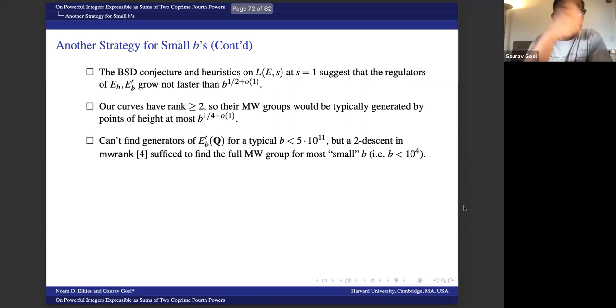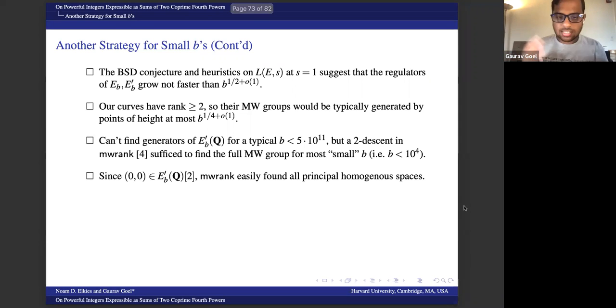This is large enough that we cannot hope to find generators for a typical b up to 5 times 10 to the 11, but a 2-descent in Cremona's mwrank suffices to find the full Mordell-Weil group for most small values of b, say up to b of 10 to the 4th. Now the idea is that each of these curves has a rational 2-torsion point, and so mwrank easily found all the relevant principal homogeneous spaces.